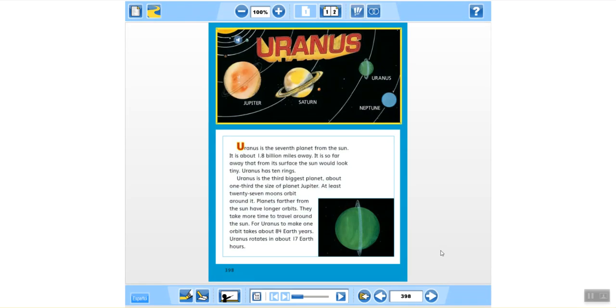Uranus is the 7th planet from the Sun. It is about 1.8 billion miles away. It is so far away that from its surface, the Sun would look tiny. Uranus has 10 rings. Uranus is the 3rd biggest planet, about 1/3 the size of the planet Jupiter. At least 27 moons orbit around it.